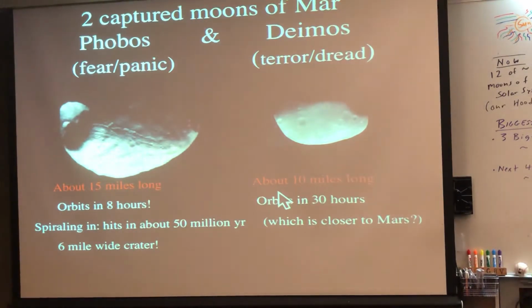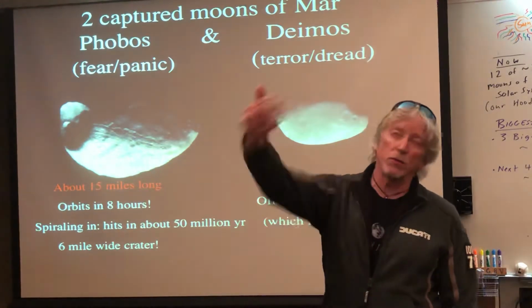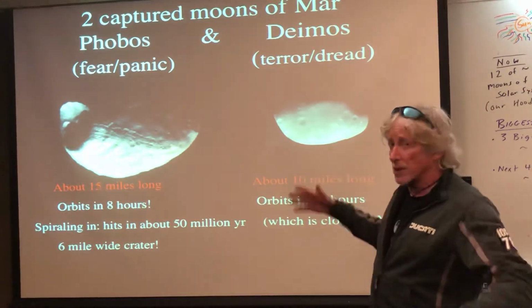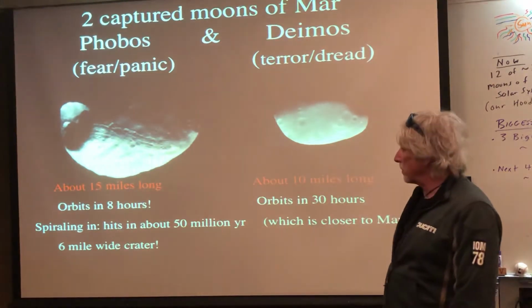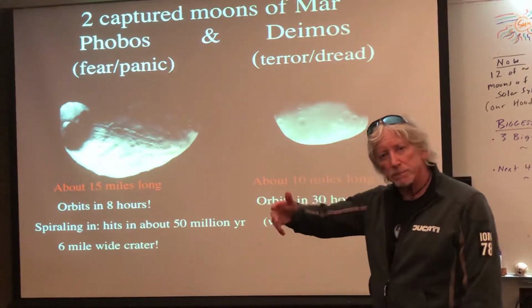I don't expect people to memorize this, but 15 miles, just think, how far would you go from here to 15 miles? Where would you get to? Or 10 miles. This is 10 miles. So it's not very far, right? It's a quick drive, like 60 miles an hour, a 15-minute drive, a 10-minute drive. And they're actually very close to the surface.